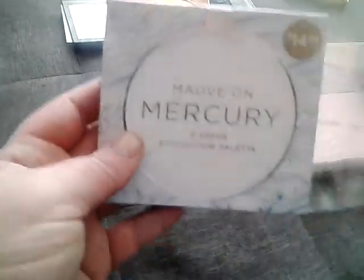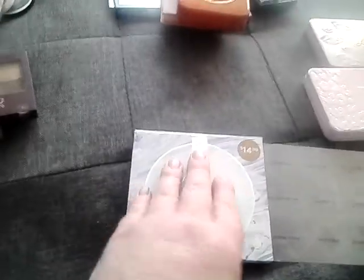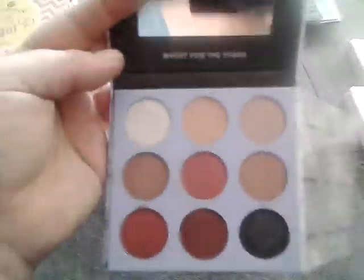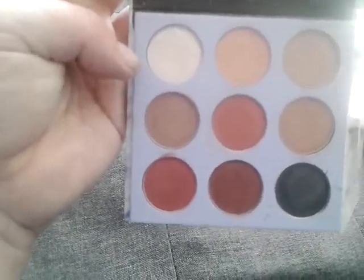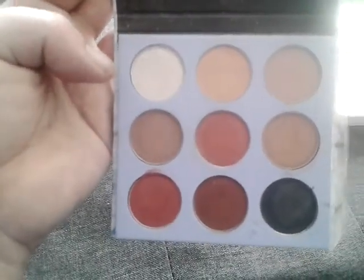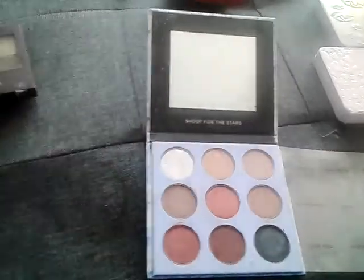So this is part of their new Christmas collection, which is huge. This is part of their 9-pan palette, which is a new style for them. This is Mauve on Mercury. Mauves and taupe, cool tones are my favourite colours. But the odd thing about this palette is the way these shadows look in the pan makes them look quite dull, and on the eye they perform totally differently.